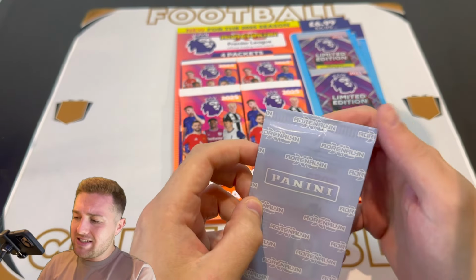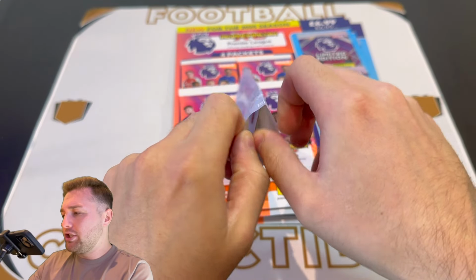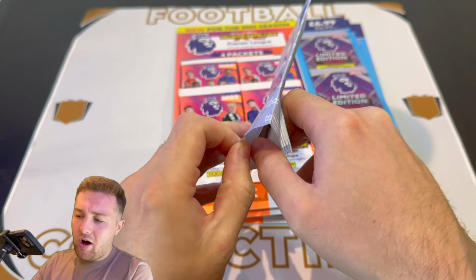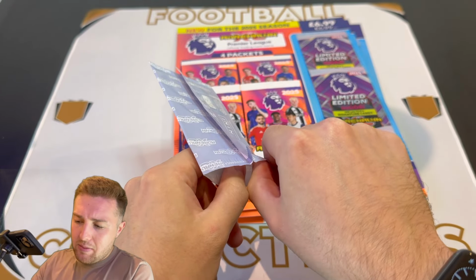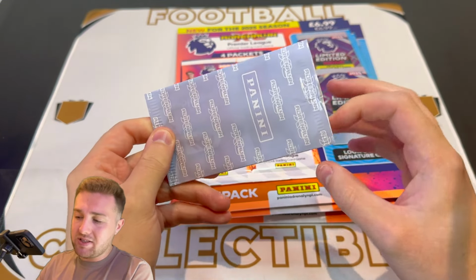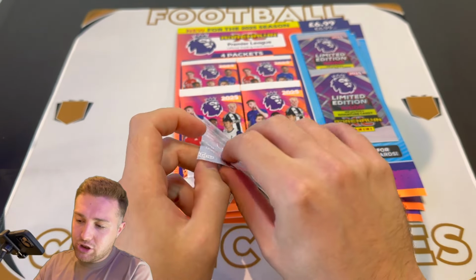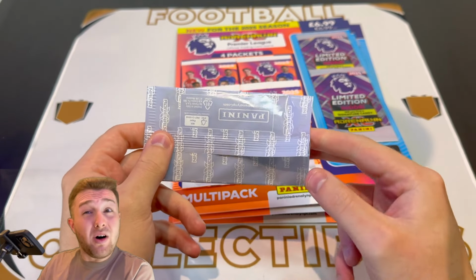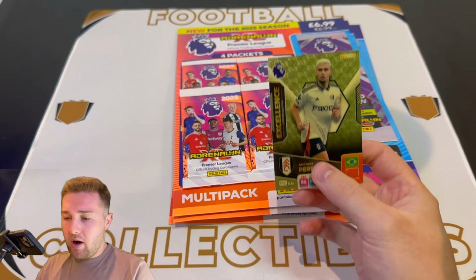But yeah, let's get this excellence card open then, and show you what a Pereira excellence card looks like. They come in these: you get the white packet for Pereira, and the black packet that you saw in the previous Adrenalyn video contains Alexander Isak. So yeah, spend £20 or more and you get to choose which card you get. So I thought I'd spend two lots and ensure I got both. But there we go. It is open.